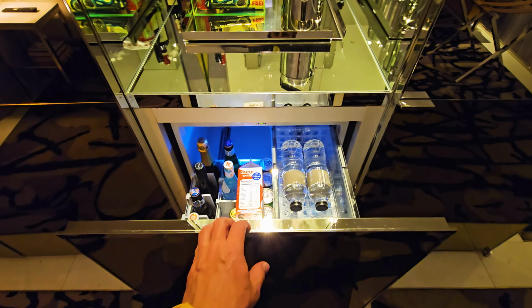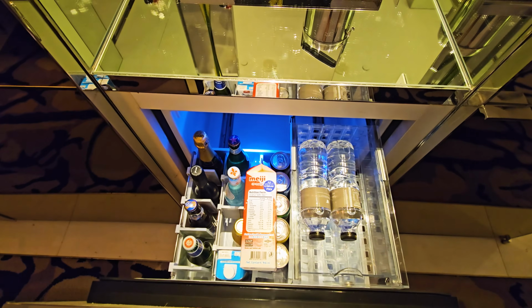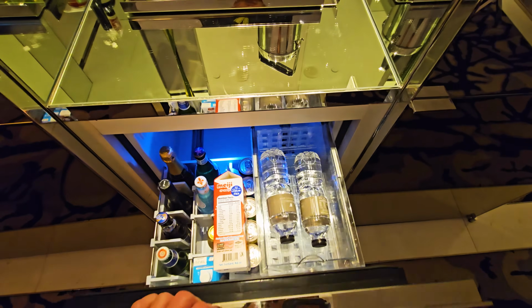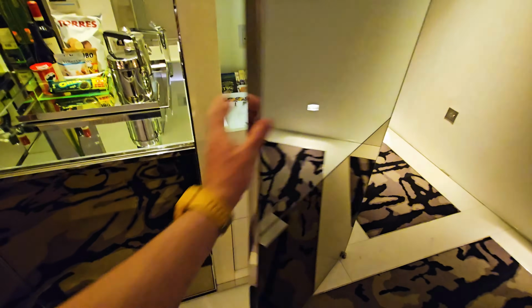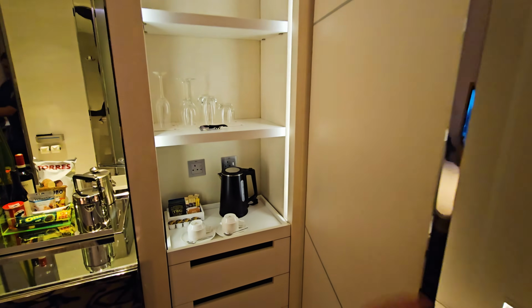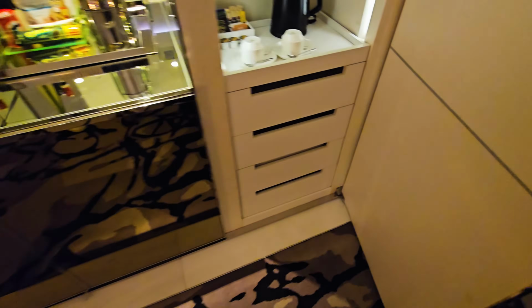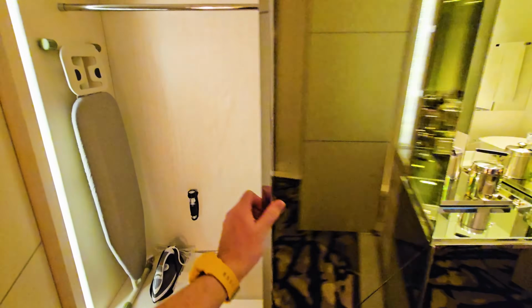This is the little mini bar fridge in the room. I think the 2 waters are probably complimentary to go along with it, but this is like the personal item storage in the fridge. And then these things open up. So this is where you've got like glasses and you've got teacups and just some empty drawers. And then over this way, this is the one of 2 closets in the room.